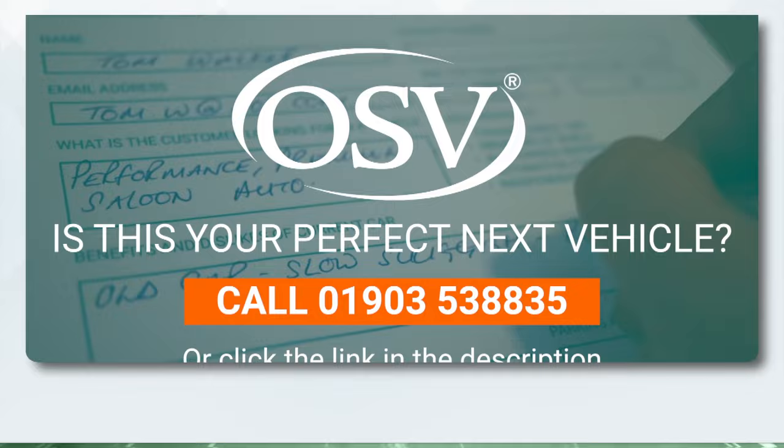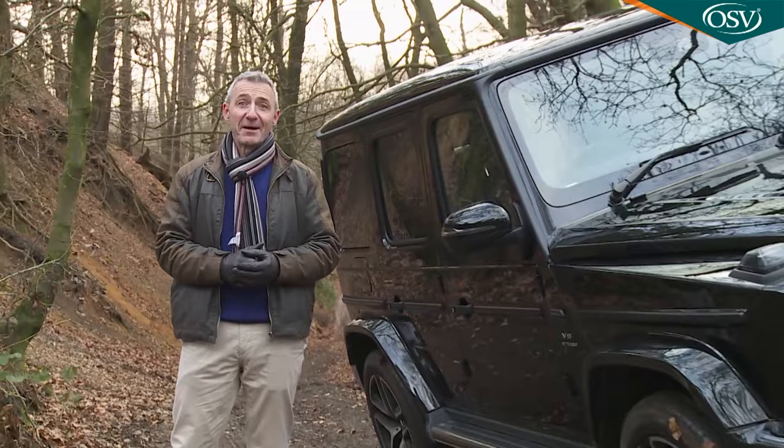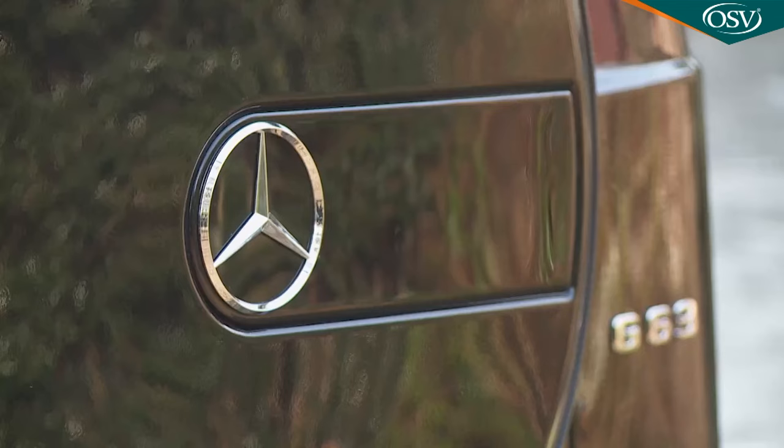You know the real thing when you see it, and when it comes to supremely capable large SUVs, this is the real thing, the Mercedes G-Class.